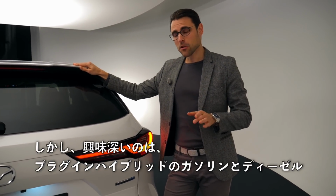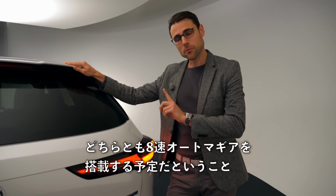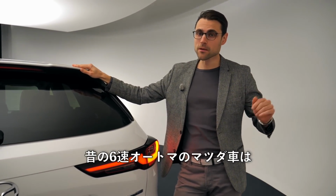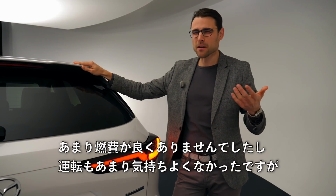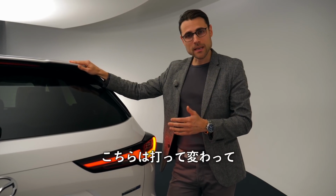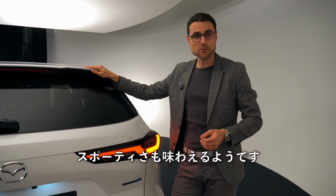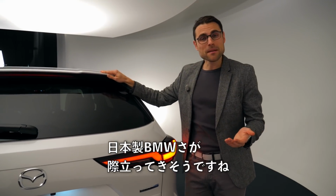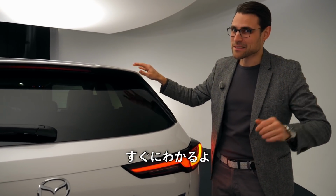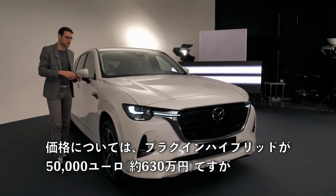But what's very interesting, no matter if you go plug-in hybrid, petrol or diesel, all will be fitted with a new 8-speed automatic gearbox. So the old 6-speed automatic was not very economic and didn't feel so good in driving. This one will be replaced and is supposed to be more efficient and also sportier in the driving. Yeah, that maybe pushes it even further to this Japanese BMW. We'll see very soon.